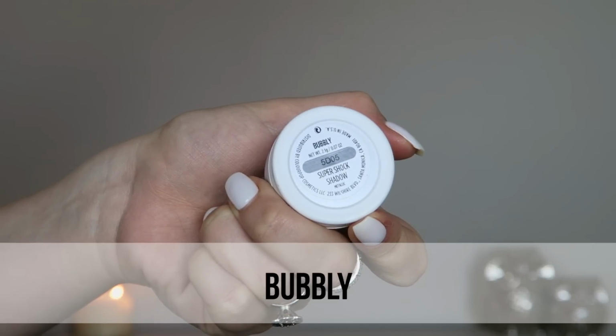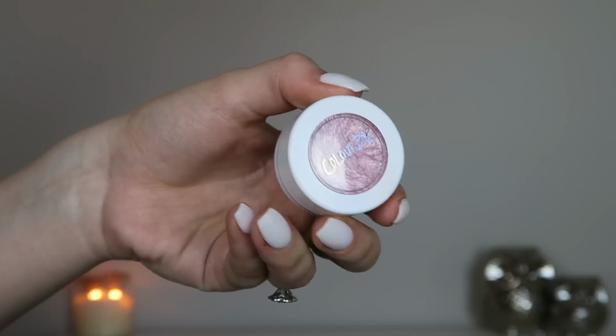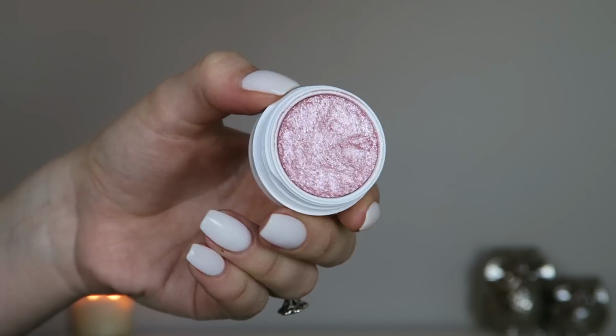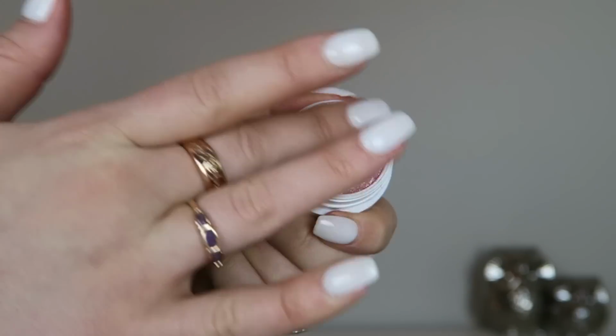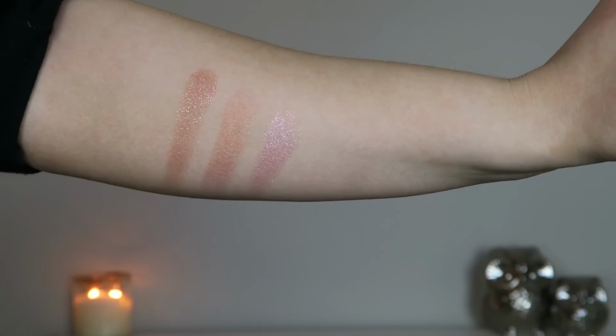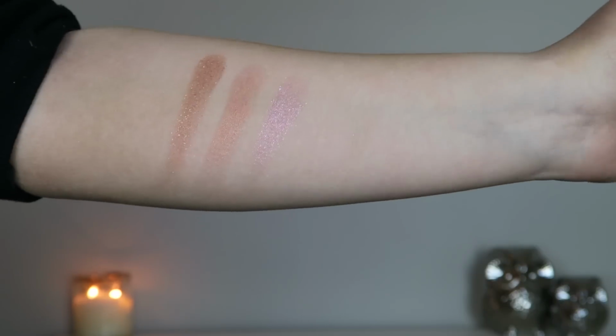Next up is Bubbly, and this is such a pretty pink glitter shade. This is like a bubblegum fairy princess kind of pink color. It's also metallic, and I find that it's quite glittery. So Barbie, so in love. If you're a girly girl and love your pinks, you need this one.